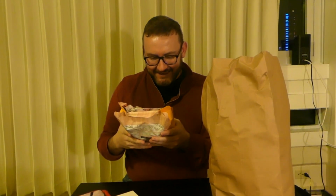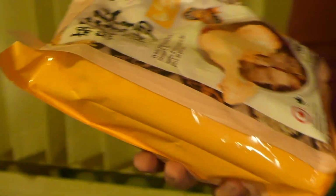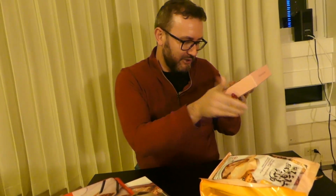Oh yeah, this is funky. This is white pepper chicken and pork stomach soup. So that will be really cool. I'm kind of excited about that. That's just one big frozen glob of food. And of course, last thing but not least, we have our second dessert. This is, can't read Chinese yet, assorted glutinous rice. So there you go, another cool dessert right there.